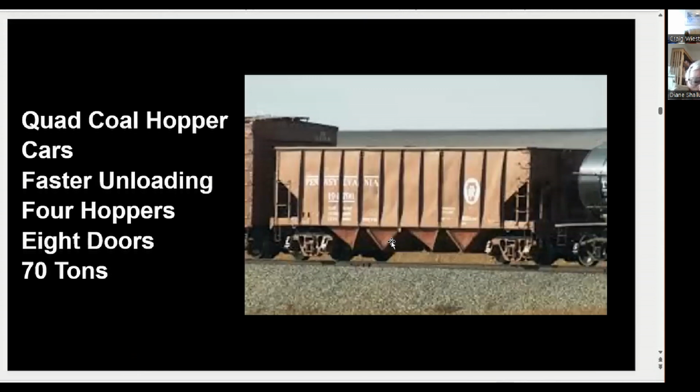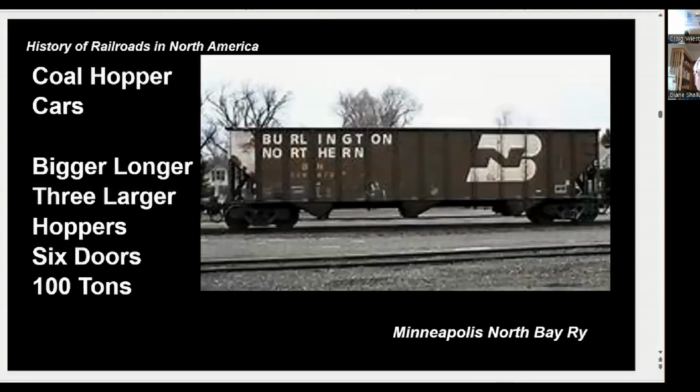These are the quad hoppers, they call them, because they had a hopper here, and then a little divider here, and then another. And so the operator would unlatch each of these doors, and the two doors were tied together. So they just went down one side, unlatched it, and then they had to latch them up again when it was empty. And these get to be 140,000 pounds, 70 tons. And then in the 70s, they came up with they could start using 100-ton cars. And so then they came up with this design, which is three hoppers in here, double hoppers. And so there's six doors.